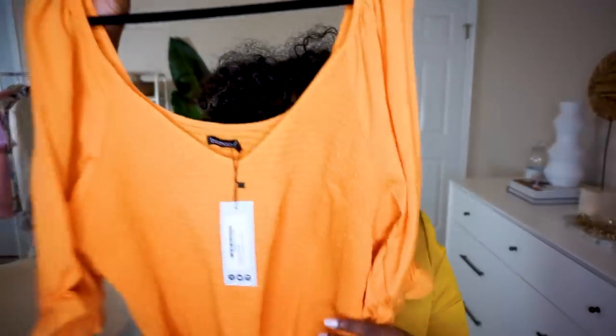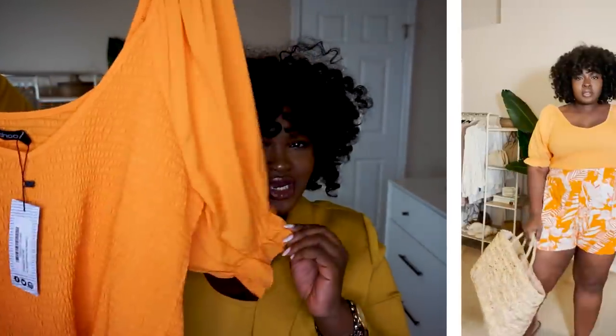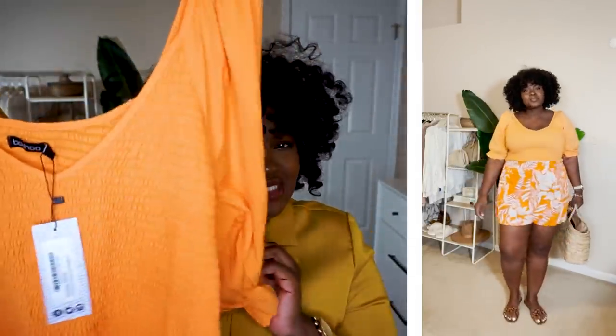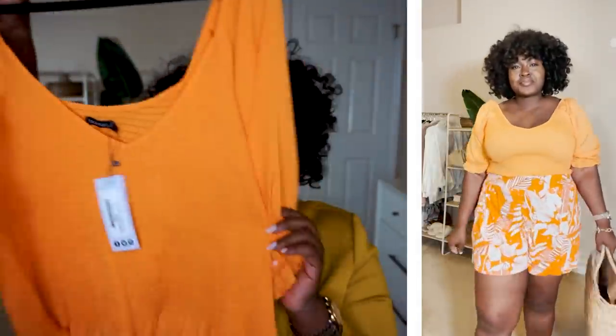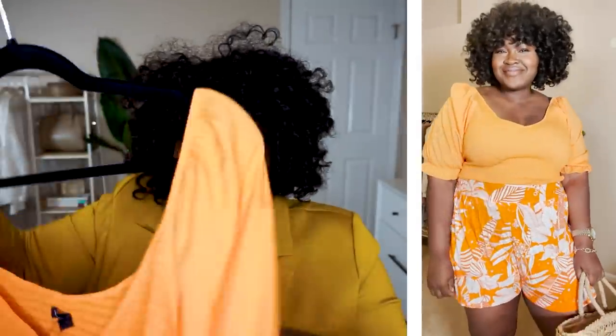So the first item that caught my eye is going to be this shirt. Okay, I have been loving my mustards, if you cannot tell, and my oranges this season, and this top is no exception. I love that it's a V-neck. I love that it has some smocking going. I love it has like a puffy sleeve, and I also love that it is so lightweight.